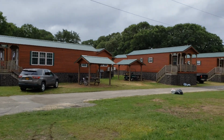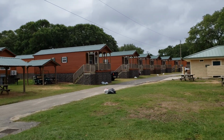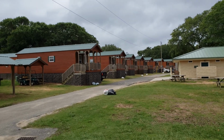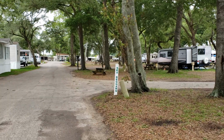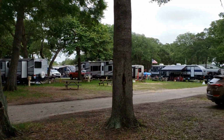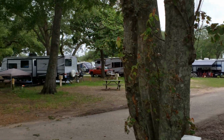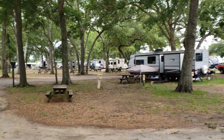There are two main areas for transient RVers. There's a wooded area, which is very nicely shaded with mature growth trees. The other area is the beach area, or the beach side, which you'll see in the aerial videos. They also have vacation rentals for rent throughout the year.